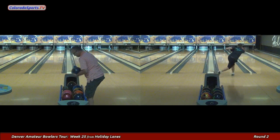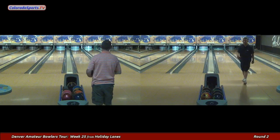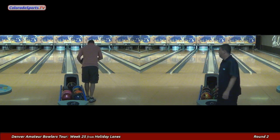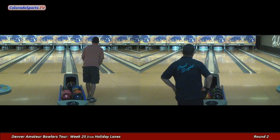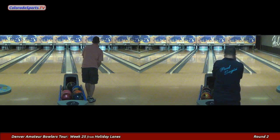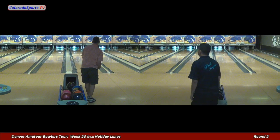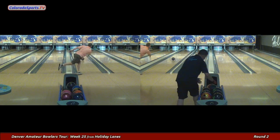All right, Sagisi for the 4-7 spare. Hooking right at it, no problem. So Sagisi has a 4-pin lead now. He's getting 2 and has a 2-pin lead. Scott Roberts looking for our first turkey. I thought you were our first turkey. I'm Yahtzee. Okay, gotcha. Good shot.